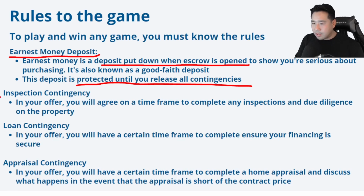The first contingency is the inspection contingency. So when you write that offer, you submit that offer, you're going to agree on a time frame to complete any inspections and do your due diligence on the property. In some markets, sellers will provide inspection reports. In many markets, the buyers come with their own inspectors and pay for their own inspection reports.